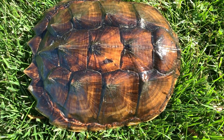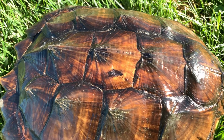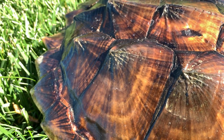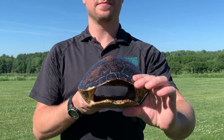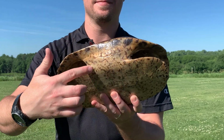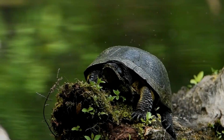Take a look at this shell. Notice the top is rounded and covers the turtle's back. Turtles also have a shell covering their bellies. The carapace and plastron are connected by additional shell located between their arms and legs, called bridges.